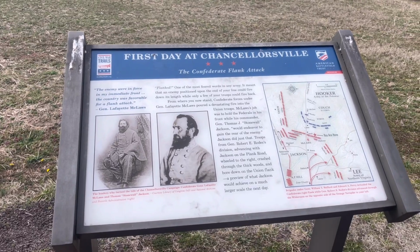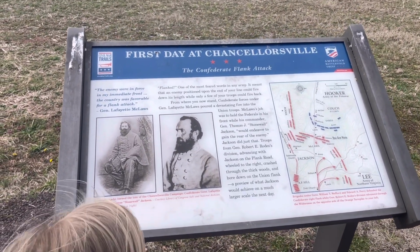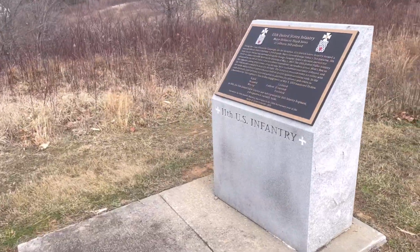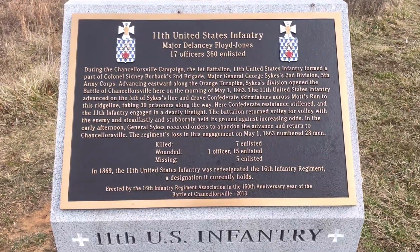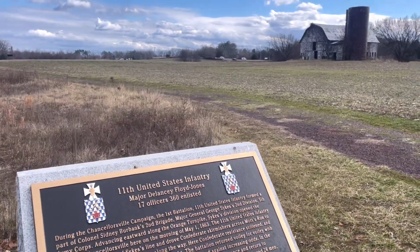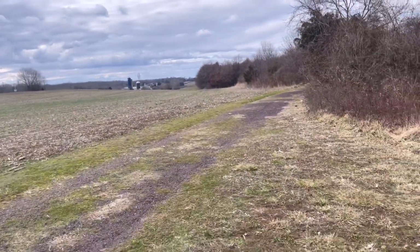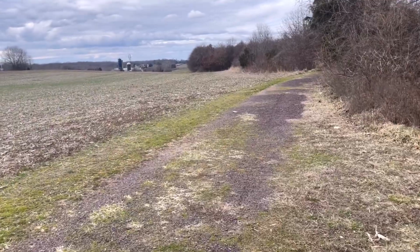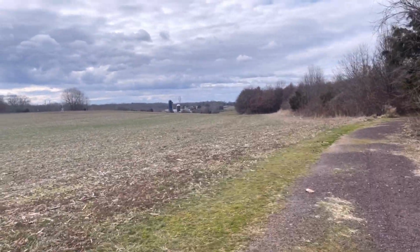First day at Chancellorsville, the Confederate flank attack. These iron crosses. Come here, guys. 11th United States Infantry. There's the view. Keep walking. I think we're gonna circle into the woods and come around those people's house, because there is a house right there. You had to cross their driveway to go through the battlefield.